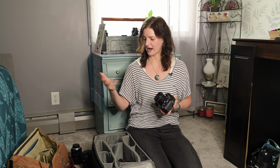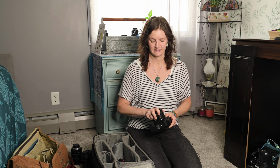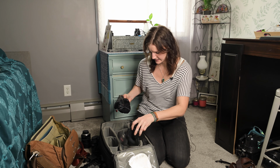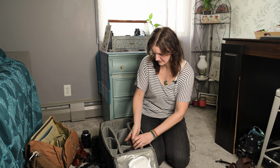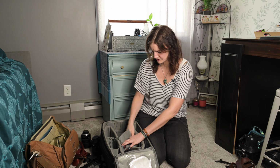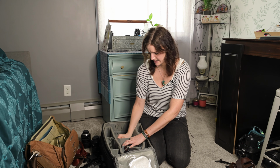Now, normally when I put my gear into a bag, I would not have the lens attached because I'm traveling and you never know how things are gonna get jostled around. I don't want anything to accidentally get knocked off and broken. So I would take the lens off, put a cap on this, and then I would be able to put it into the bag. I'm gonna do that real quick right now. So we've got 2 camera bodies, and I'm gonna go ahead and put them into my bag. I'm just gonna take these dividers and move them so each camera has a nice little buffer.